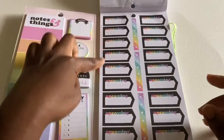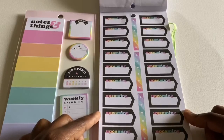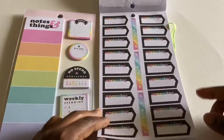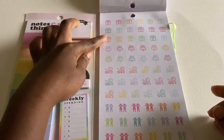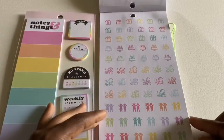Right here you have upcoming events that are gonna cost you money. Maybe baby showers, wedding, travels. All these things will cost money. Or if you're having a baby, upcoming expense, childcare. Then we have presents, birthdays, sports, and childcare.